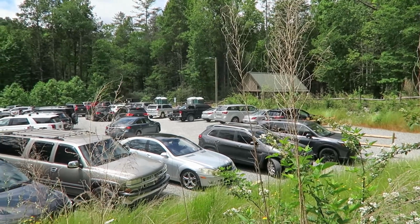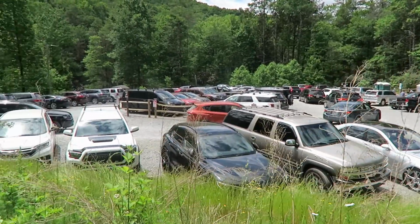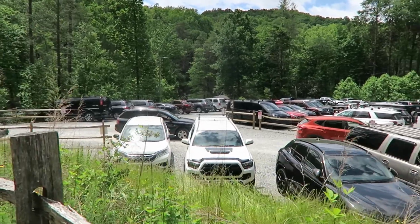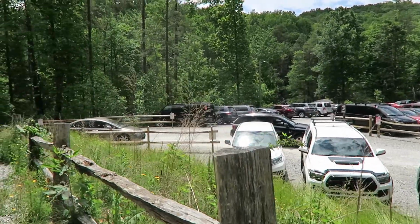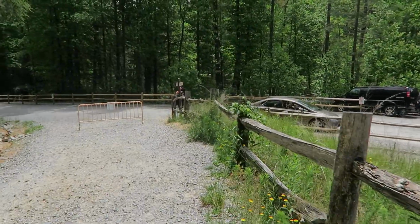Alright, just finished both trails, but I wanted to show you guys the parking lot situation. So, it's I think around probably like lunchtime. And it's completely packed, so definitely come here early in the morning or during a weekday if you want to check it out.